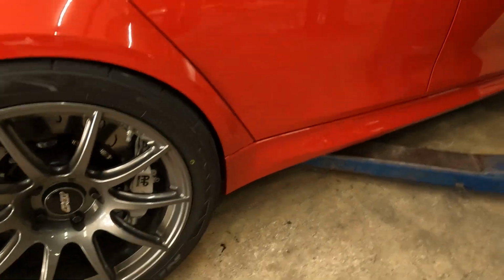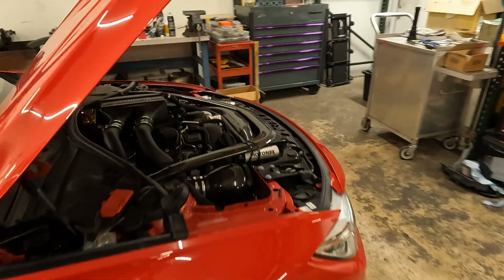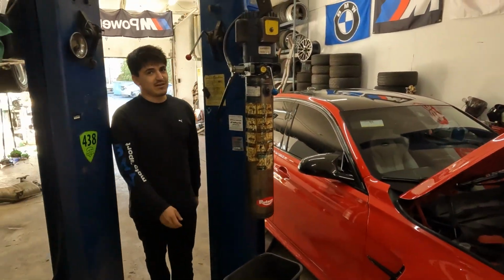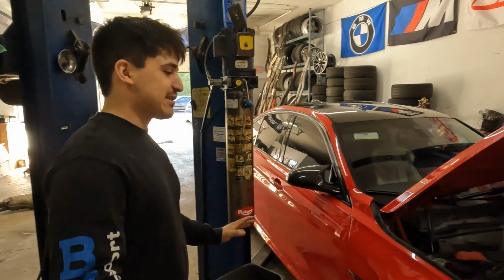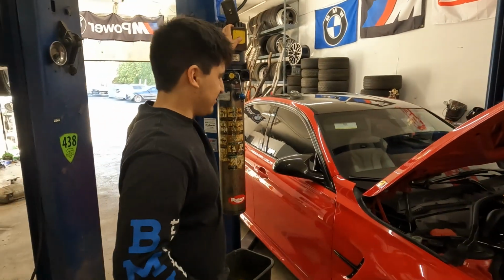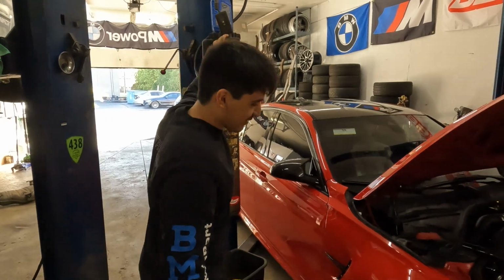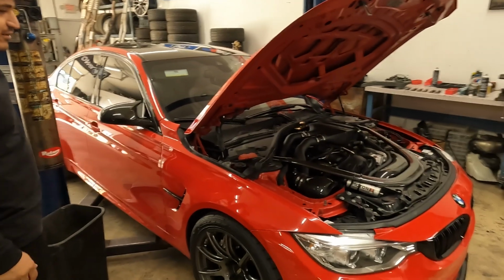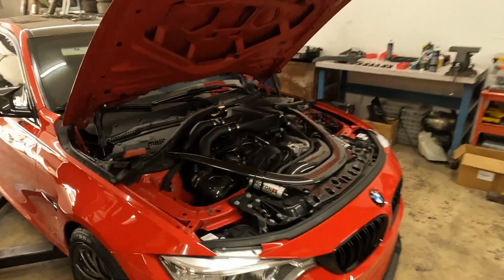It's got the nice AP brakes on it. I mean, this thing's pretty sweet, but we just took it for a drive. We should have filmed it, but... It doesn't sound like it looks. It's a terrible driving car. I don't know. It doesn't drive like it looks. It drives terrible.